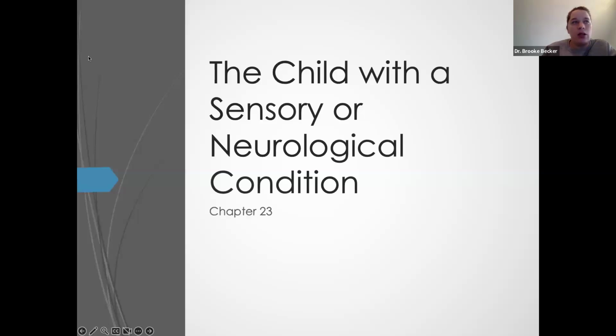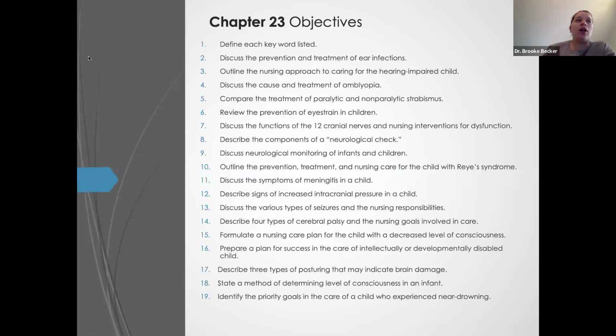Okay. So like I said, neurological sensory, that's chapter 23. And then chapter 24 is your musculoskeletal, okay? Here are your course objectives for 23. So make sure you know all these things when you're studying, be looking at them, okay?